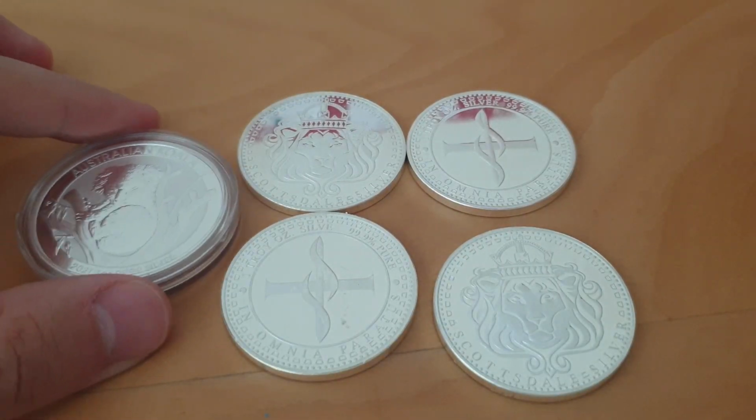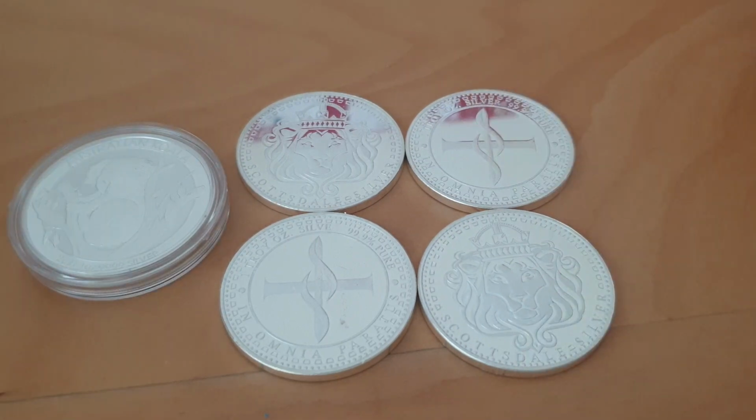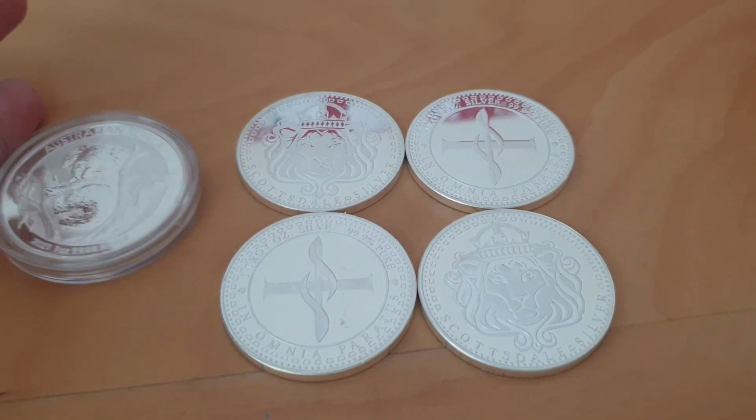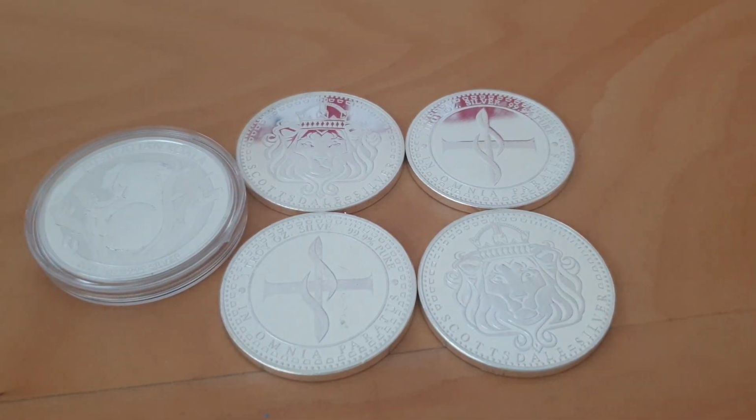Anyway, guys, I hope you've enjoyed the video. I'll try to be a bit more regular. These are one ounce silver buyback coins. Definitely, if you see the opportunity, jump on it. But as always, this isn't financial advice, so do your own research. Always spend within your limits, and make sure you're happy with the dealer before spending your hard-earned money.